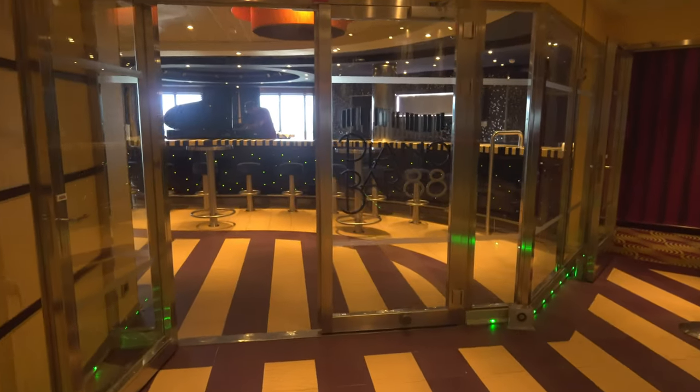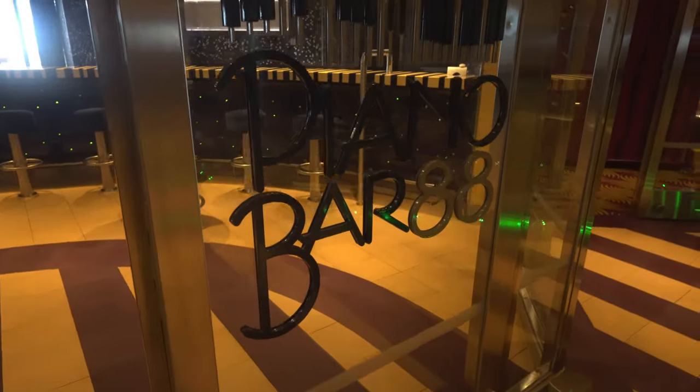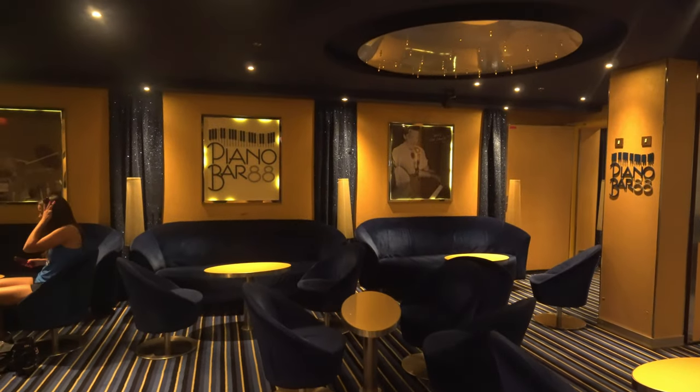Next is the Piano Bar 88. It's free to be there, but obviously it's a bar, so you have to pay for your drinks like all the other bars on board, but it is a nice lounge that you can chill at.